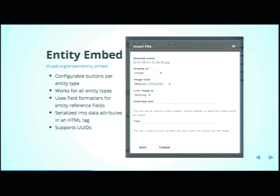So you can have multiple buttons, one for embedding content, one for embedding files, one for embedding users if you wanted to do that. It works for all those entity types out of the box with no additional code. And the really cool thing is that it reuses the concept of field formatters that were introduced in Drupal 7. So for instance, if you're embedding a file or an image, you can reuse file and image formatters to display your output. Here in our screenshot, this is an image field formatter.